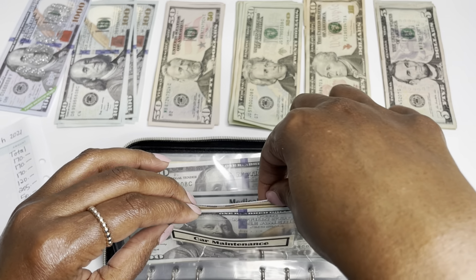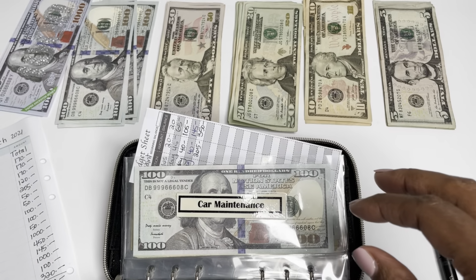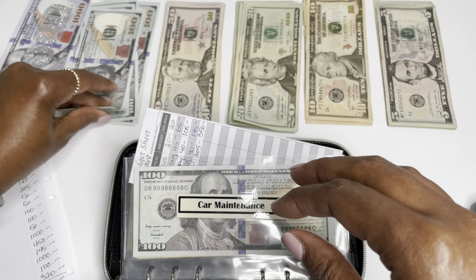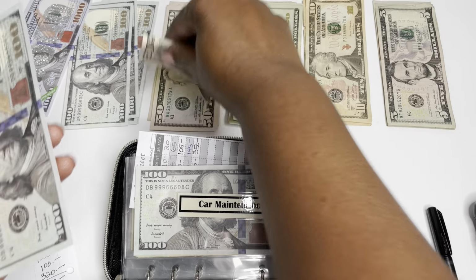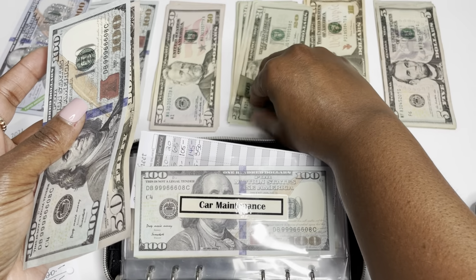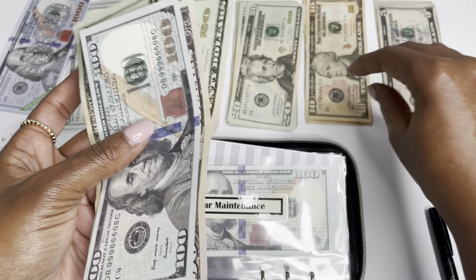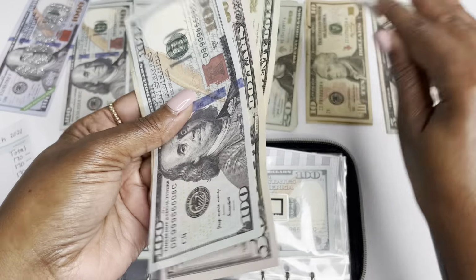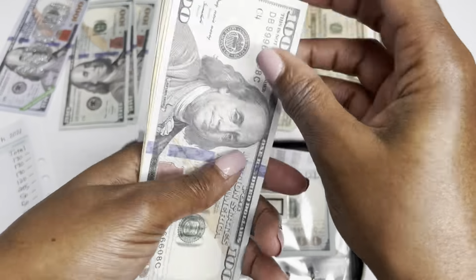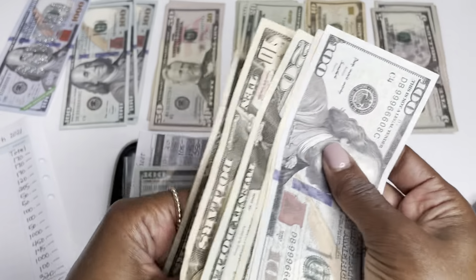For car maintenance, I want to stuff 205, and that's going to be 100, 150, two 20s, a 10, and a 5. 205 was throwing me off. But anyway, 100, 150, 170, 190, 205.